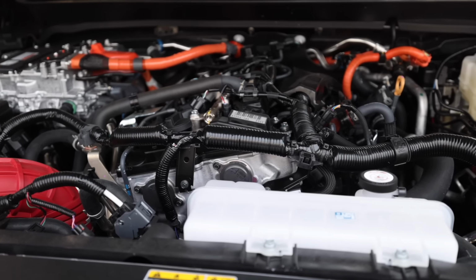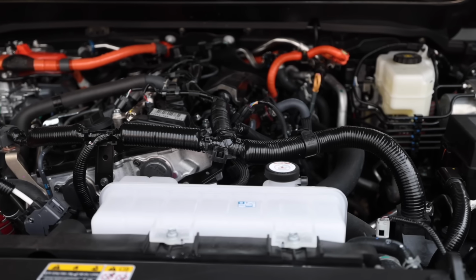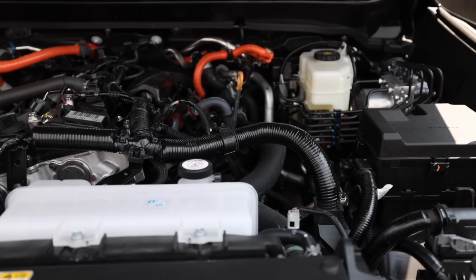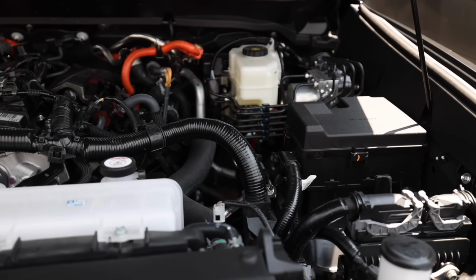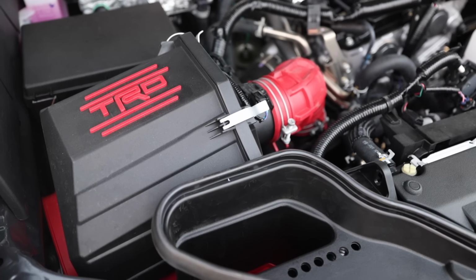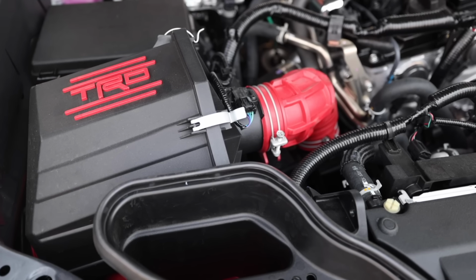If you're going to do your own work on this thing, I would probably say to avoid the hybrid system. You probably don't really want to be messing with that, but maybe in the future there will be some things that you can do in regards to that. However, the power. A lot of people were disappointed that they went from the V6 to a 4-cylinder turbo. That's something that honestly doesn't really scare me away.